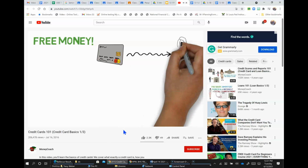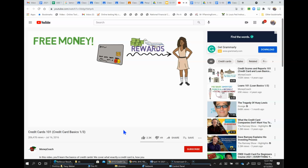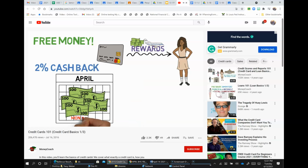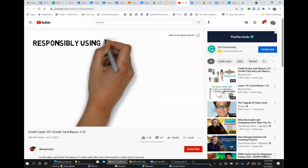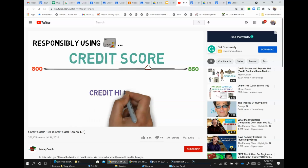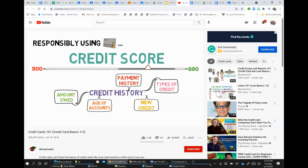Most credit cards offer their users rewards, like cashback or airline miles, each time they make a purchase. For example, let's say Jasmine's credit card comes with 2% cashback. That means if Jasmine spends $500 per month, then at the end of the month, she'll automatically get $10 back, no questions asked. Then, if that wasn't good enough, responsibly using a credit card also allows Jasmine to build a great credit score. This is a calculated number between 300 and 850 that summarizes your credit history, covering everything from your payment history to the age and status of your accounts.